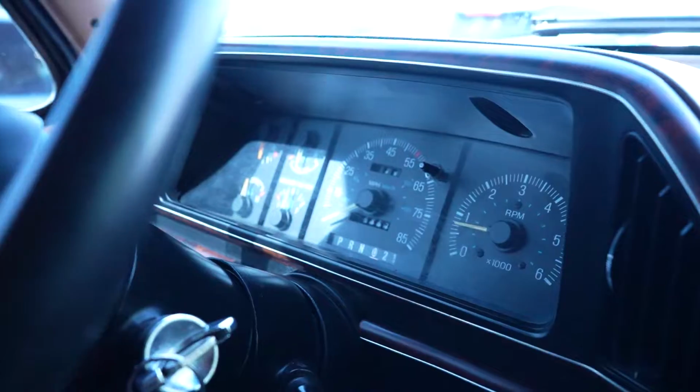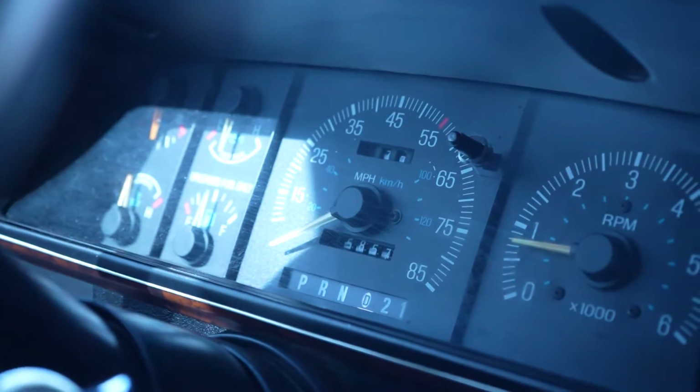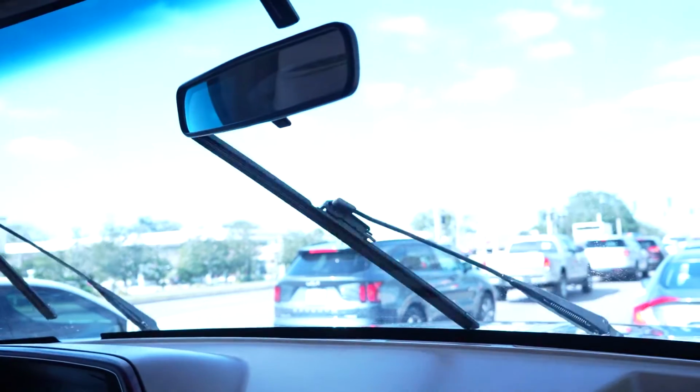By the way, look at the dash. No check engine lights, no ABS lights, and whatever else this thing's equipped with that's got a light on it, but no lights. Did I show you wipers? I don't think I did. There's wipers. I don't think I showed wipers.